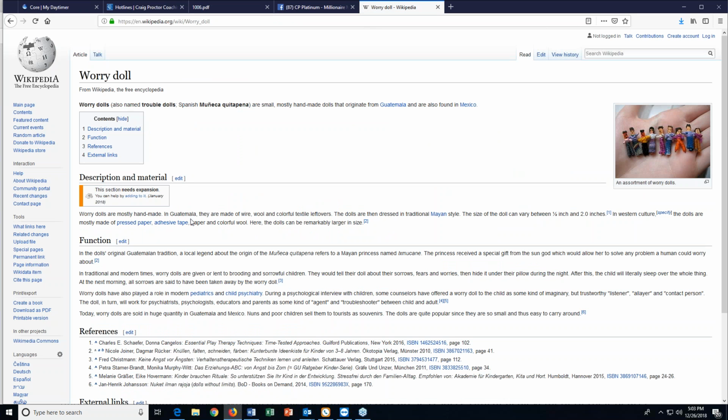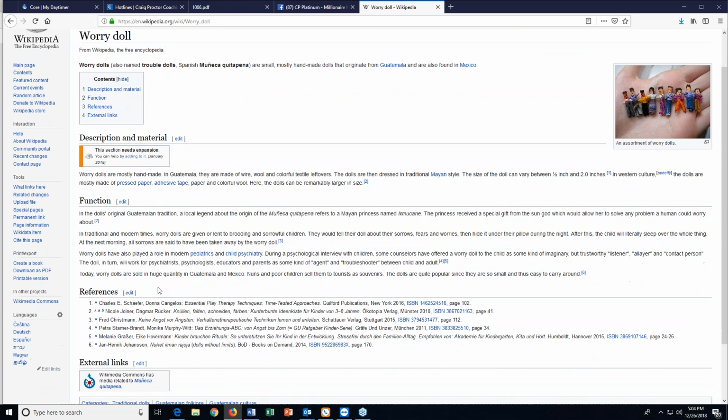Worry dolls are mostly handmade in Guatemala. They're made of wire, and the dolls are then dressed. If you look right here, in traditional and modern times, worry dolls are given or lent to brooding or sorrowful children. They would tell their doll about their sorrows, fears, and worries, and then hide it under the pillow. And then the next day, the worries and whatever problems and issues you have would go away.